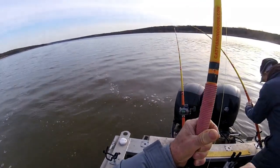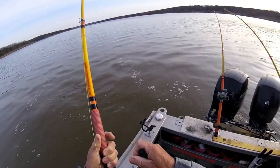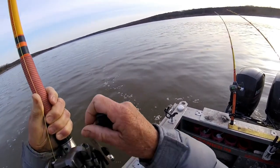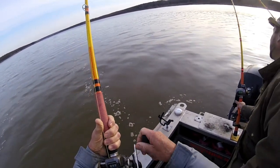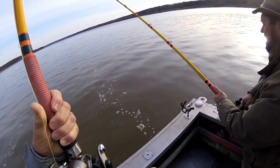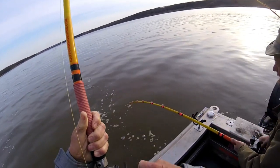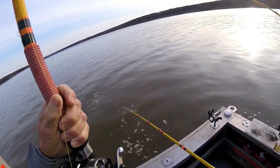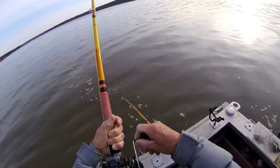Suddenly, the rod on my side of the boat snagged into a spoonbill. When one rod snags a spoonbill, the other rods must be reeled in quickly to avoid a big tangle up.